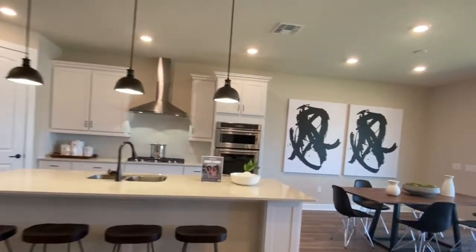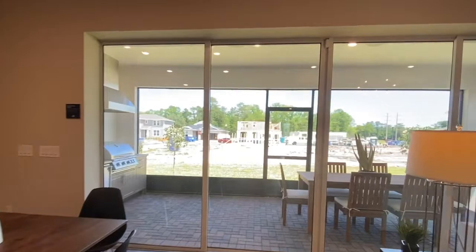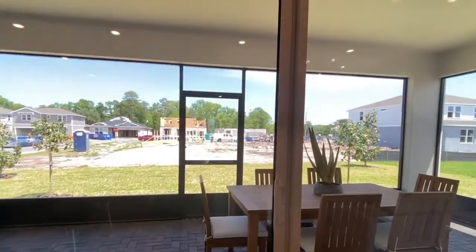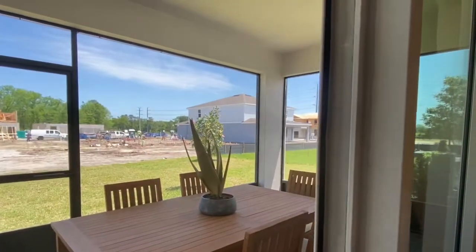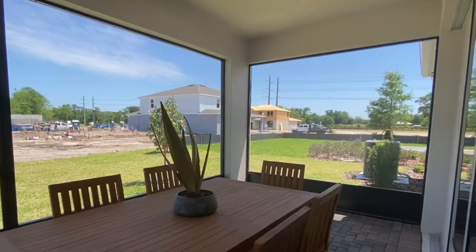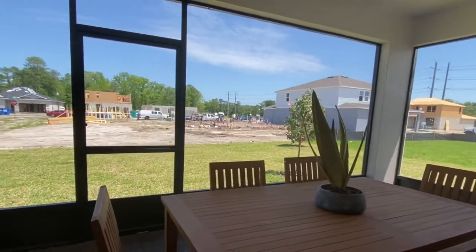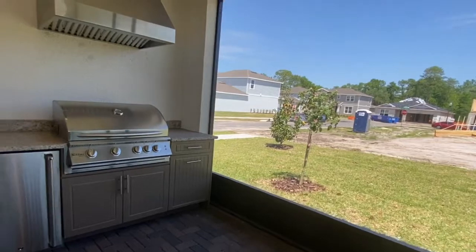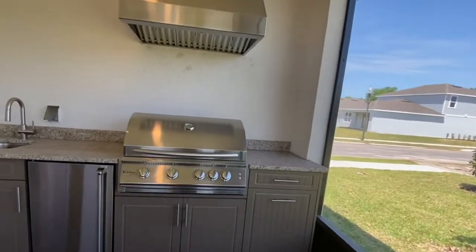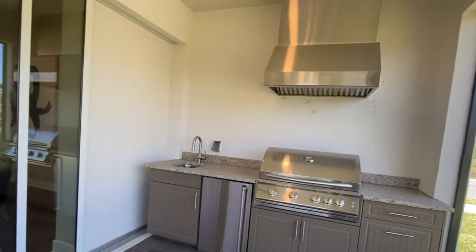There's also a couple inventory homes available in 2 different floor plans, starting at $505,205, that are 4 bedrooms with 2 bathrooms. This is your covered lanai. They have screened it in to help with the insects in the summertime here in Florida. And then you have your outdoor kitchen.